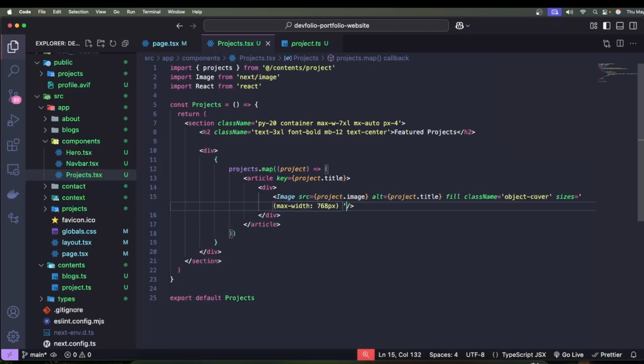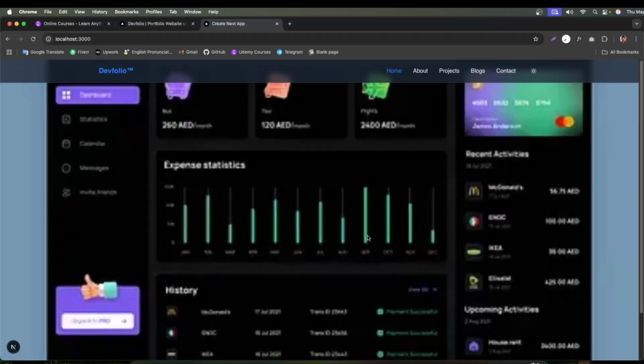Then after this parenthesis we will define 100vw, and then a comma and another parenthesis, and inside it we'll have max-width 1200px. And after that we will define 50vw, and lastly we'll have 30vw. Okay, so right now our image is okay. Let me check it. Here you can see we will have all of this image like this, but it's actually not okay.